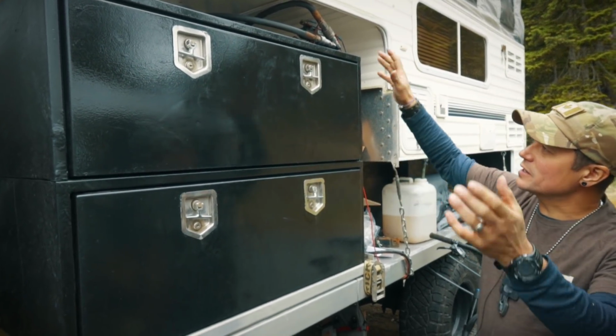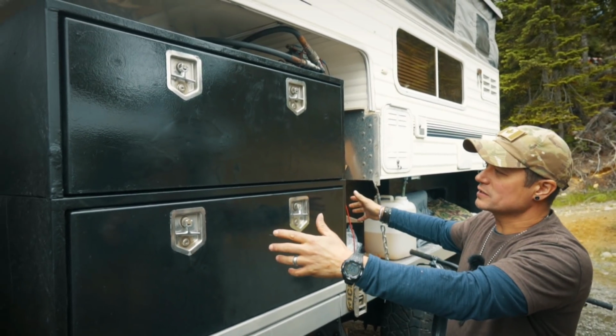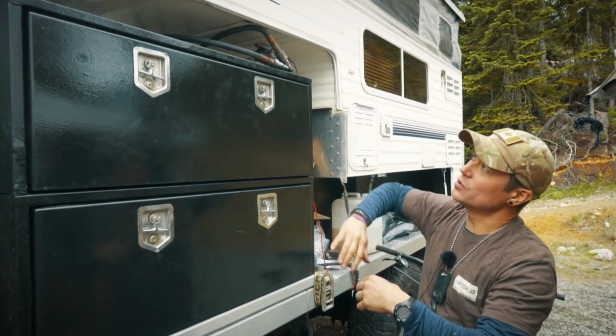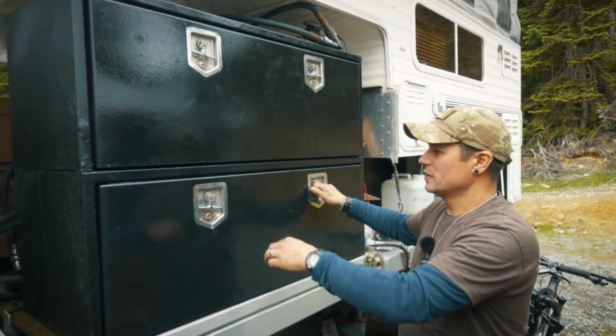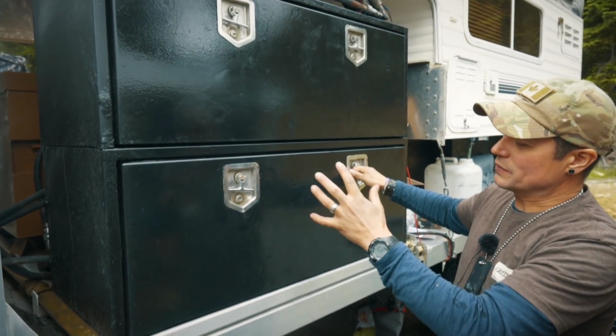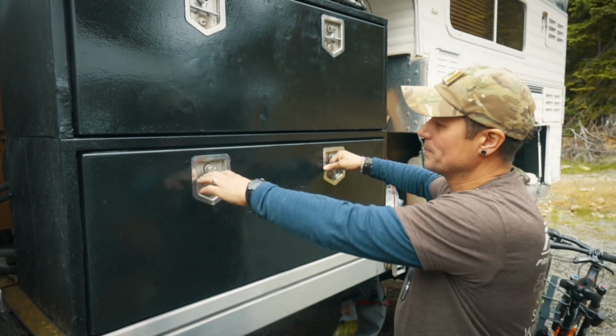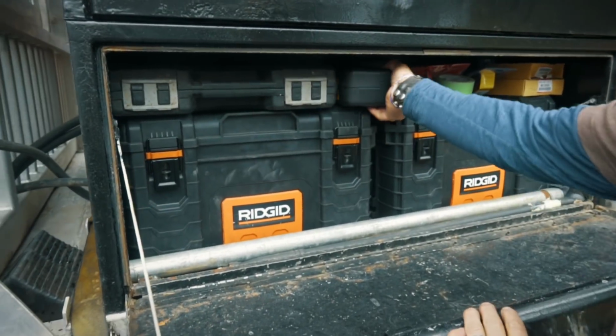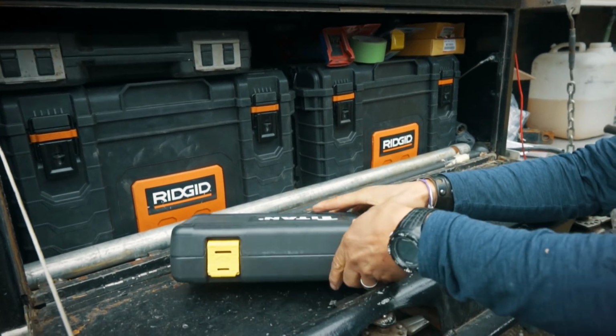We'll eventually build a custom 7-foot storage box in here temporarily to use with this camper, and then eventually that'll go when we do our custom camper. But it's an option for customers if they want us to build them for them. But these are just basically tools. So we've got socket sets, we've got torque wrenches.